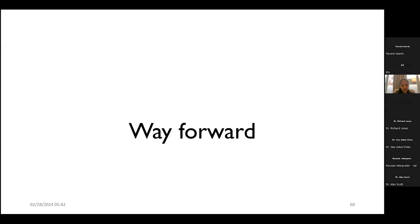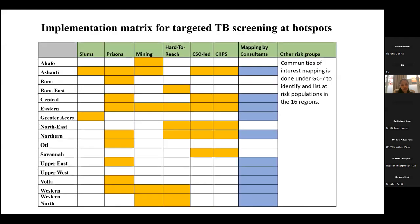So the strategy in 2024, next slide, please, is to introduce the concept of hotspots. What do I mean by the concept of hotspots? The digital X-rays with CAD are not everywhere. If you take Ashanti region, for instance, Ashanti region has slums, also has prisons, the second largest prisons, also has mining communities. They have hard-to-reach areas. We are working with NGOs. We have what you call the government side community health planning and services. We have mapped all this.